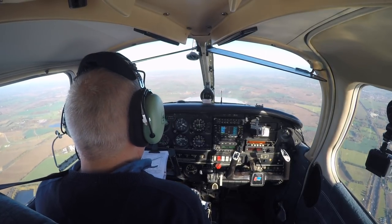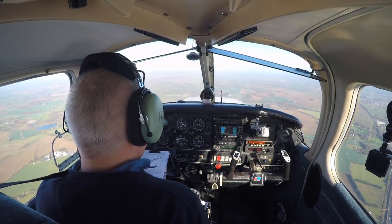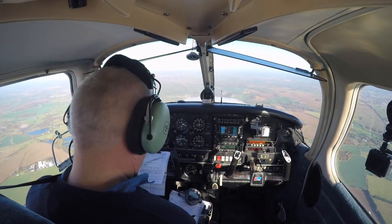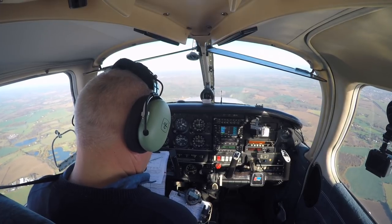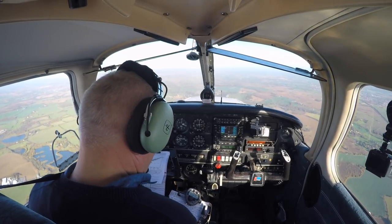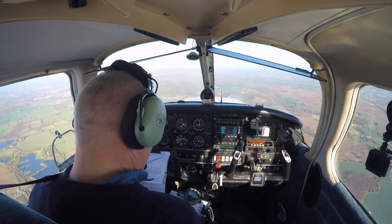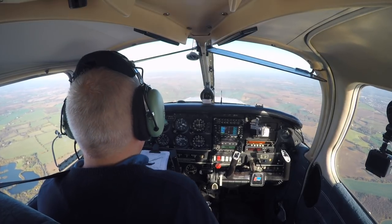Earls Colne Radio, Golf Bravo Hotel, Oscar Romeo, 10 miles to the south, request aerodrome information. Golf Bravo Hotel, Oscar Romeo, Roger, we're 2-4 with a left-hand circuit, QNH is 1026, QFE is 1018. 2-4 left-hand circuit, QNH 1026, QFE 1018, we'll join overhead, Golf Oscar Romeo.